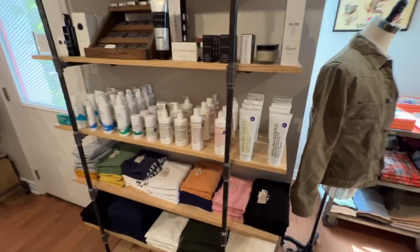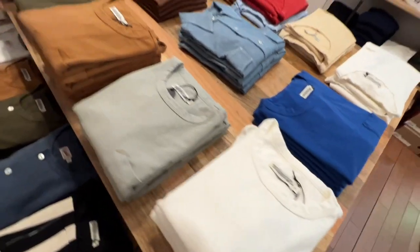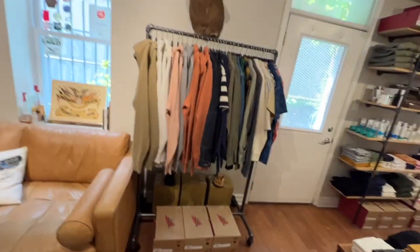As we're moving around through the store, let's take a look here. We got self-care products, all types of, looks like some different hair stuff, face creams, moisturizers, all the good stuff to keep you looking fresh. And really the colorways that they have in here are awesome. Next visit here, I definitely plan on picking up one or two items.